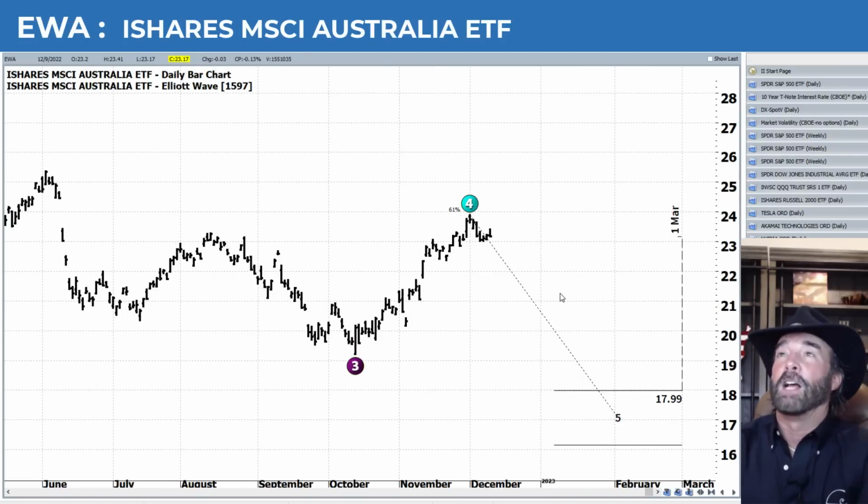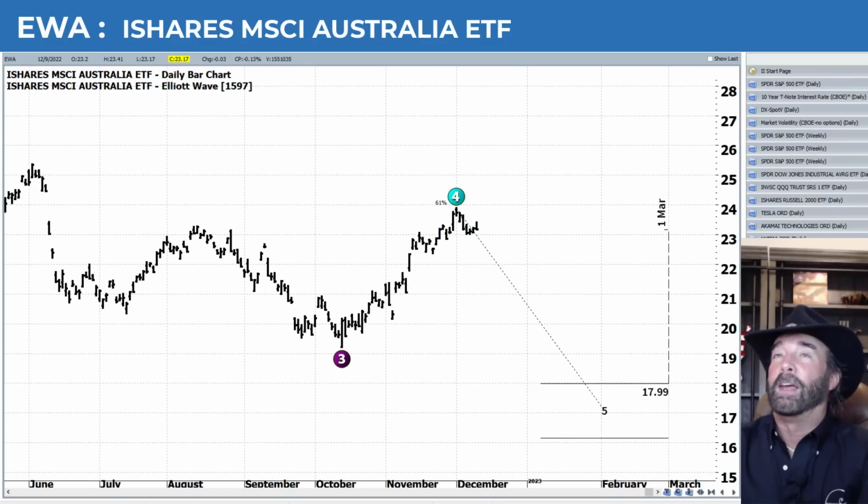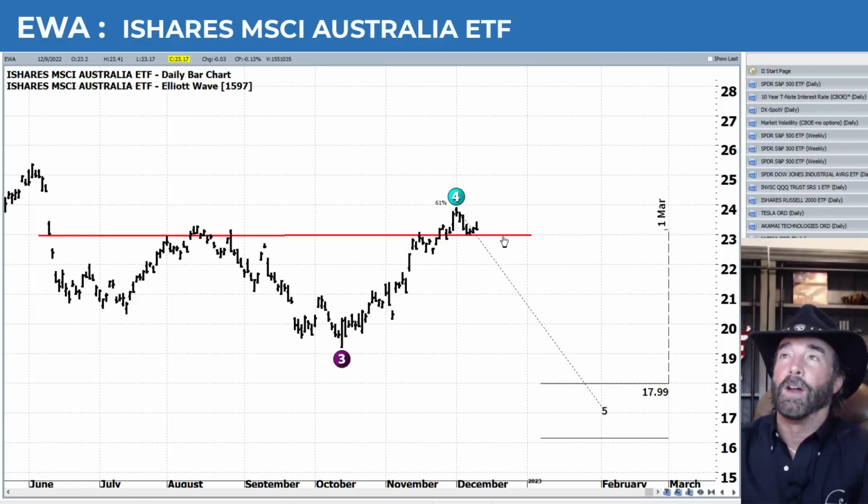Taking a look at some of our international markets, looking at Australia, right up to that wave 4. Now this relabeled into a 5-wave to the downside pattern. And you can see why. We hit the 61.8% fib level on the wave 4. Are we heading down in the wave 5? We'll have to see. 23 is a key level on the EWA. As long as we hold above that, I would submit to you that there's an opportunity for the EWA, for the Aussie market, to break above that wave 4 and disqualify this 5-wave pattern. But until it does that, you have to respect it, especially with a 61.8% wave 4 corrective level.